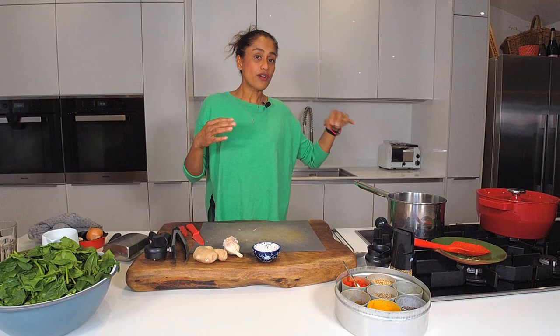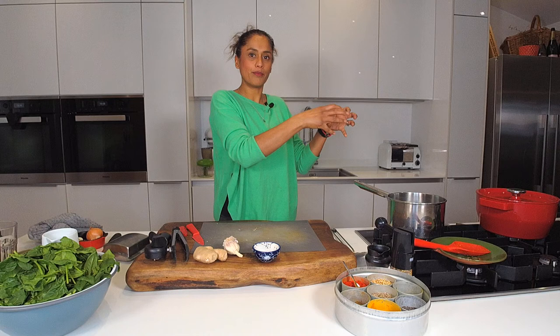And that's where you get that lovely depth of flavour from. So the gravy will cook and it will just be delicious because it'll come all from itself.